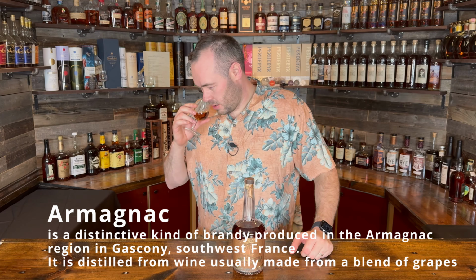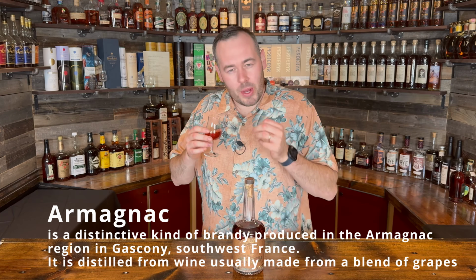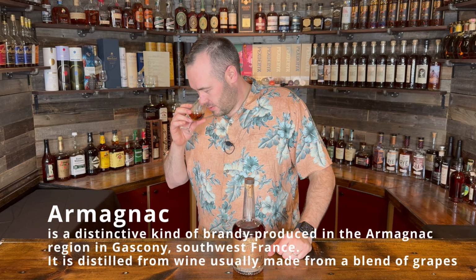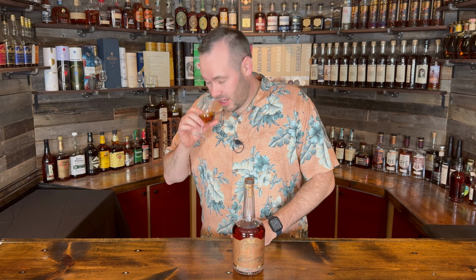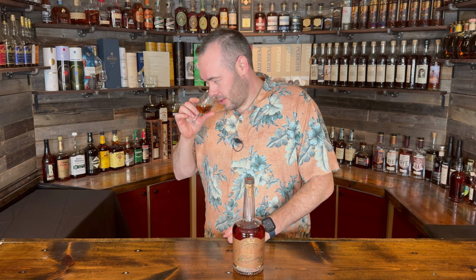Very vanilla forward. Not spicy at all. Sweetness of the sherry. It has some more of those similar notes that you would expect with a Macallan 18, which is a heavily sherry finished Scotch, and it reminds me a little bit of that.